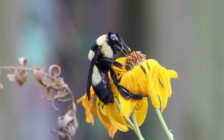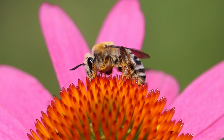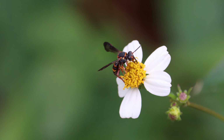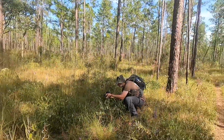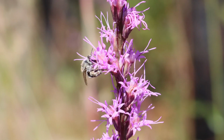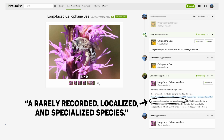These photos are from my yard. Florida has over 320 species of native bees, and I garden to try to see as many as I can. I also drag my kids out into the forest to look for rare and local species. Hi, this is Max. I'm out here in the forest with Dad. Dad, say hi. When I photograph bees and other insects, I upload them to an app called iNaturalist, which helps me identify them. So satisfying.